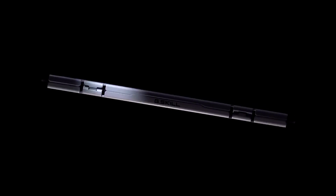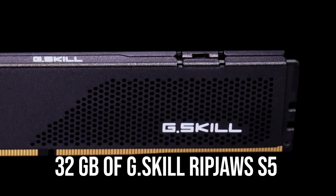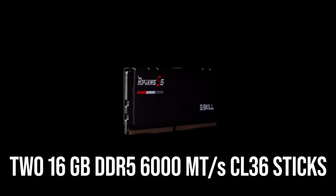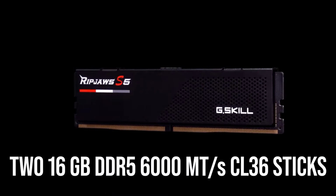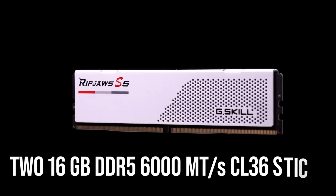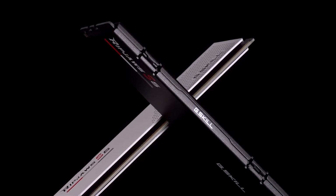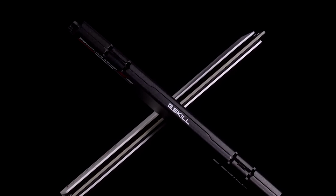For the RAM, I decided to add a kit of 32GB of G.Skill Ripjaws S5, which comes with two 16GB DDR5 6000 megatransfers per second CL36 sticks. Even though this is a budget build, having 32GB of RAM allows for plenty of multitasking, as well as not having to worry about upgrading the RAM for a very long time.